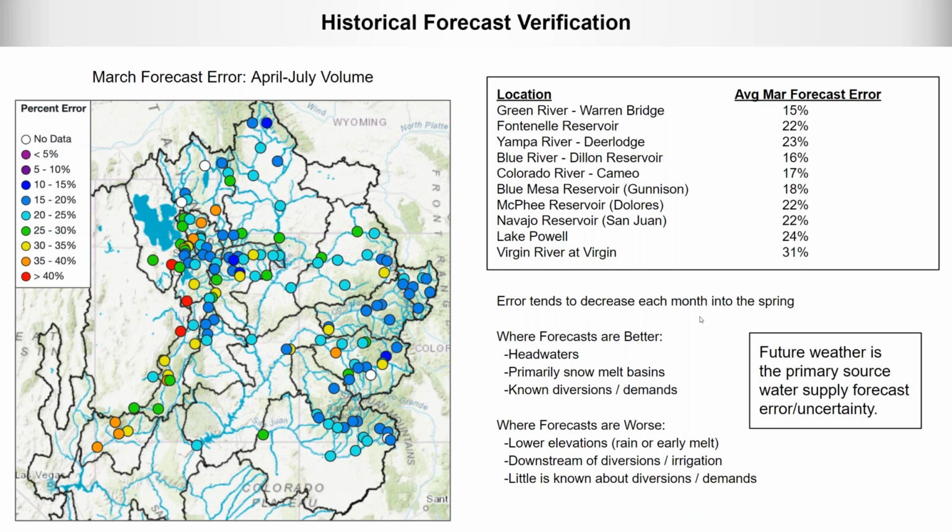Our forecast error tends to decrease each month into the spring, with the biggest source of water supply forecast error and uncertainty being the weather that has not yet occurred. That is the primary source of water supply forecast error. We tend to do better at locations that are primarily snowmelt and well gauged, and where we know what's going on water management wise. We don't do as well at some of those lower elevations downstream of non-real time diversions, where we just don't know as much about what's going on out there with some of the diversions and demands that are occurring.